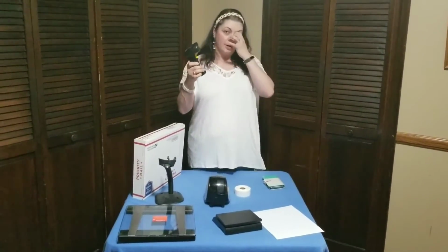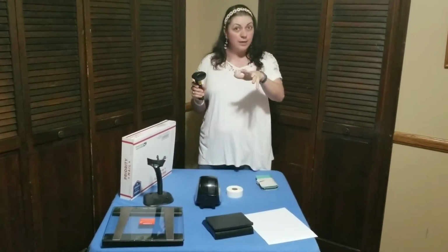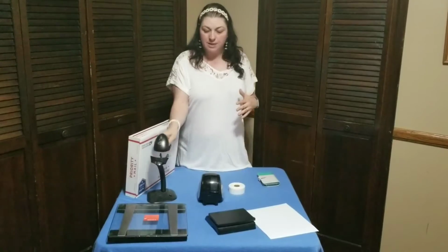Another huge time saver for me is having a barcode scanner. This one actually has a cord if I wanted to hook it to my computer, but it's also wireless. It has a USB dongle that goes with it. So with a scanner, instead of typing in every single barcode number, which you can do, you just scan the barcode once you have the cursor in the box and it puts it in automatically, and it pulls up the item right away. So this is a huge time saver for me.